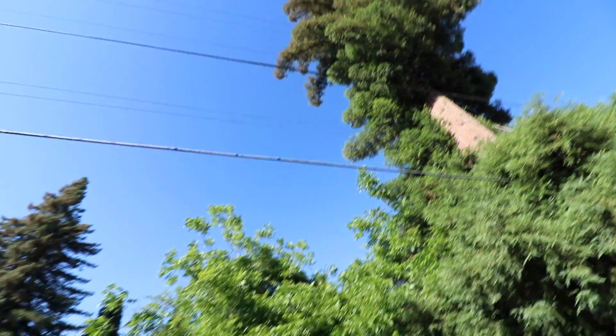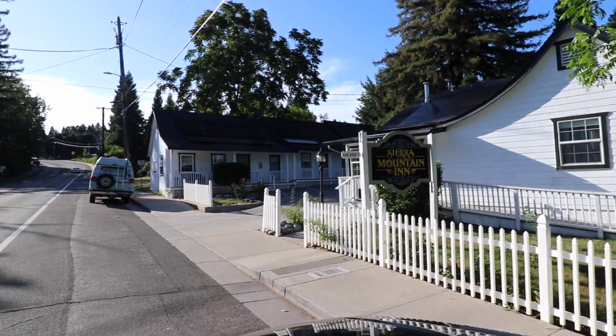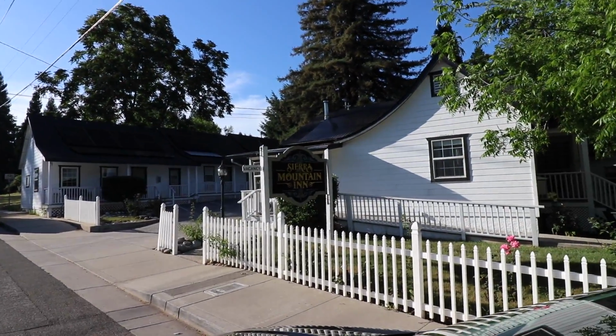Whoa, look at the size of that tree. This place seems awful nice. Let's make sure our reservation's still good. Yep, perfect. We have got the key to number 3.